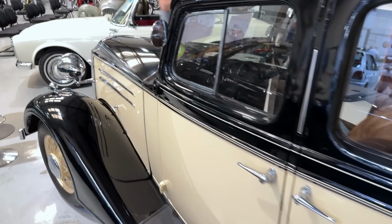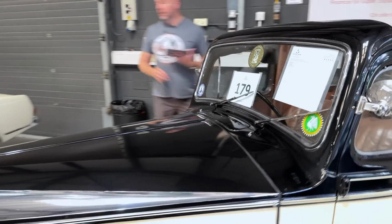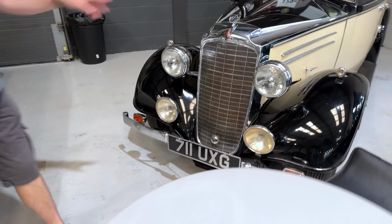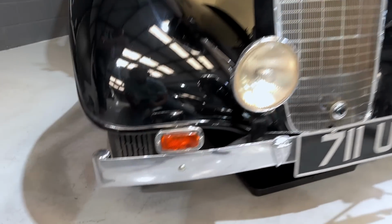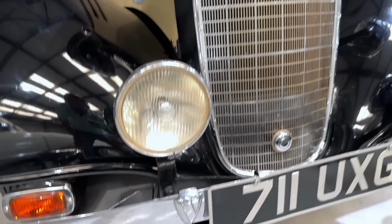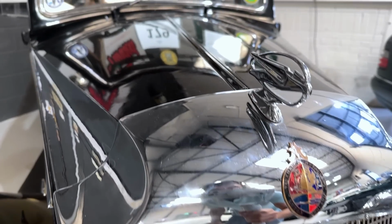That never happens. I think the indicator conversion is very tasteful as well, if you look. So that just makes the car a lot more visible. A lot of these early cars have semaphores or trafficators. People don't see them. They're not used to looking for them. So that's a nice upgrade. Very sensible thing to do with very period in-keeping looking lights. It's got 15,000 showing on the odo, which I would guess is probably a speedo reset.